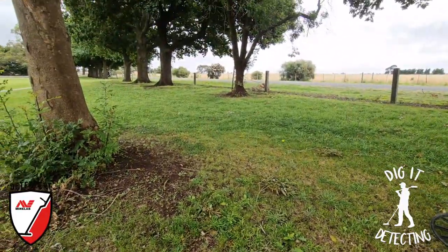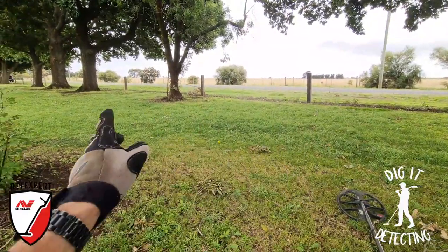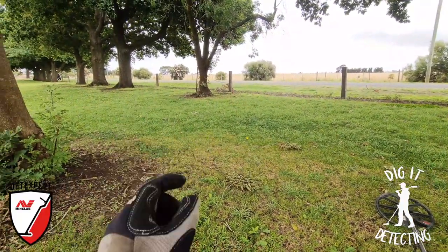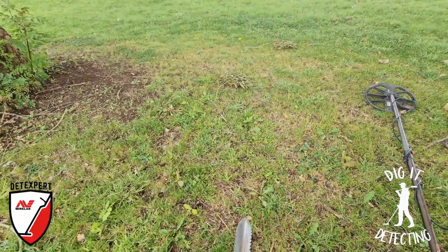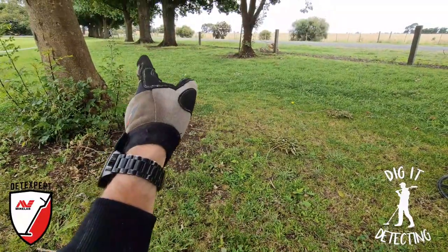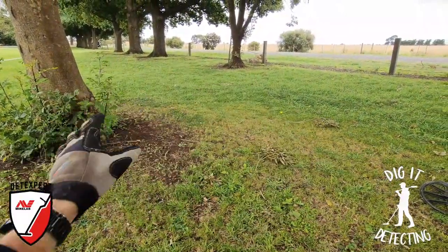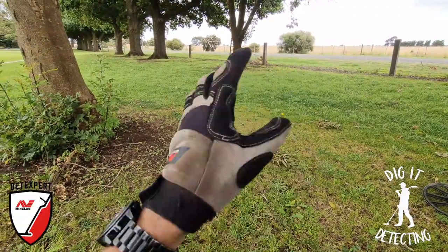So just wanted to show you really quickly how we are working under the avenue of trees here, under the beautiful old oak and acorn trees. You've probably seen a lot of the acorns laying on the ground as I've been going along. So really cool. This is where all the people would sit back in the day, obviously under the trees, gathering under the shade. And also they still do it today.